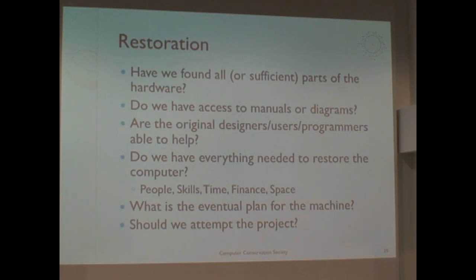Even if all of that was available, did we have what we needed to actually restore the machine, in terms of space to do it, and the resources and the people and the money to do it? And also, if we do this, what was the eventual plan? What are we going to do with the machine once we've done it? And there's a question about whether we should actually attempt the project. Now, of course, the Computer Conservation Society has a long history of similar projects, so we understood some of the questions.